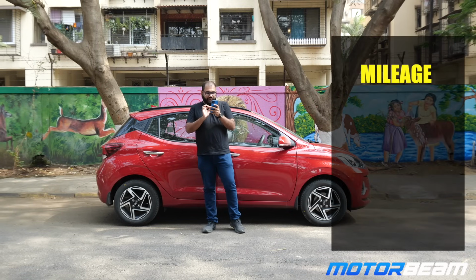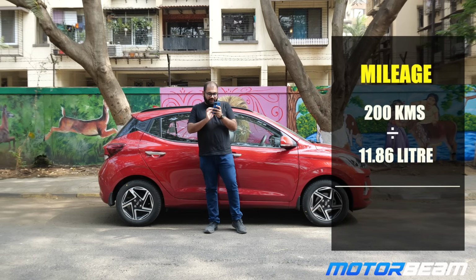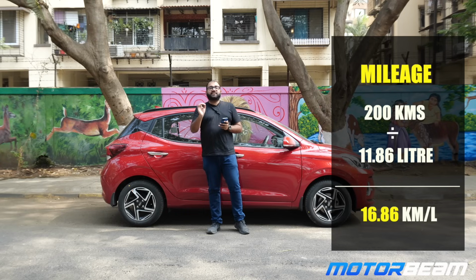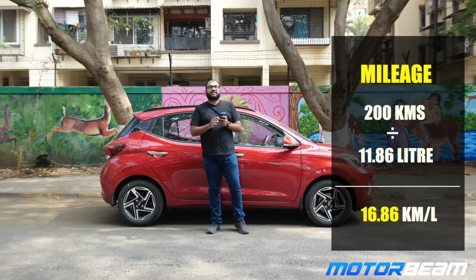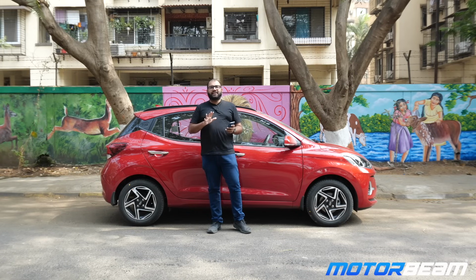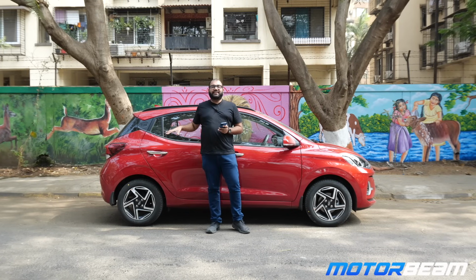If we calculate 200 kilometers divided by 11.86 liters of fuel, this car has delivered a realistic mileage of 16.86 kilometers per liter, which is amazing. The MID is showing 17.2 right now, and the difference is not very high. It is indeed very nice mileage.